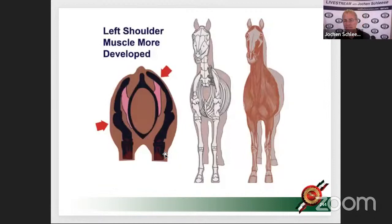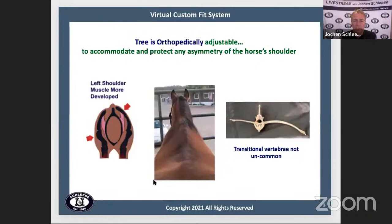Many horses are stronger on the left side, and that's not necessarily a bad thing. They're higher, right? The left shoulder is bigger. So don't be alarmed when you get a horse and say, oh my God, this horse is really super uneven. Let me see if I have another slide which shows that better. So you're standing behind and you can see how it sticks out on one side. And what is hard to detect, even for veterinarians and chiropractors, is this transitional vertebrae. So they have this bump in the back, on the right side higher than the left.